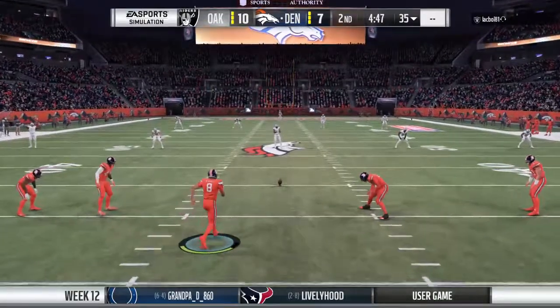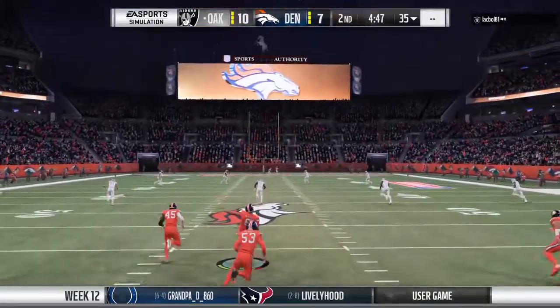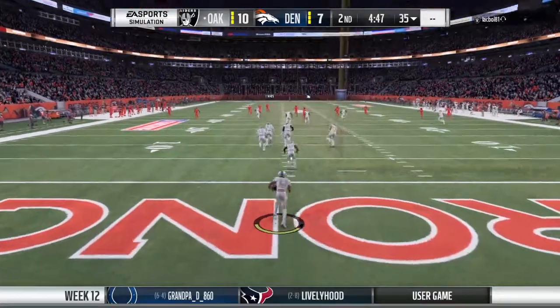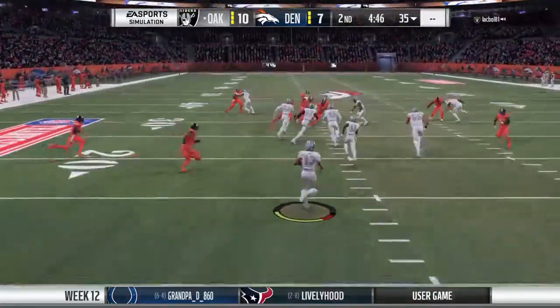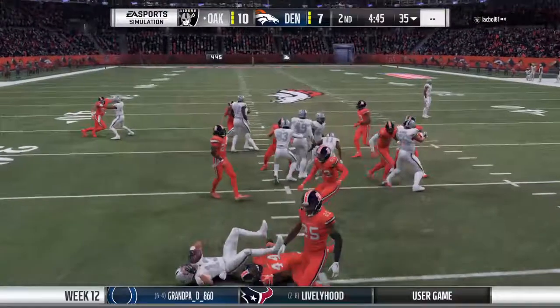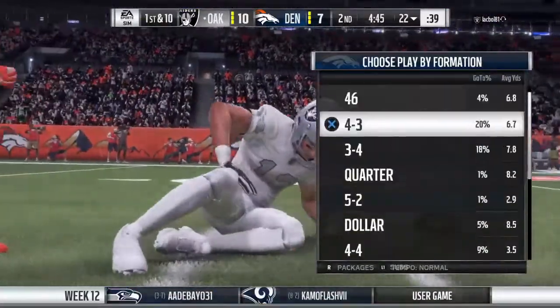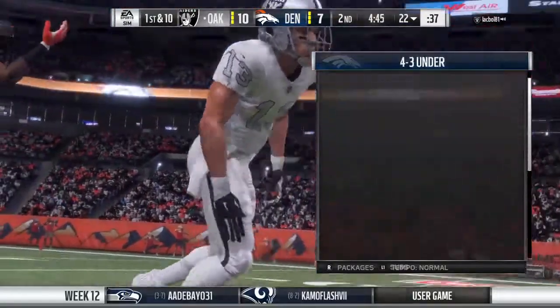Now McManus on to kick this one off. That'll be taken in the end zone. And he'll get it up past the 20 to the 22-yard line. And now Oakland ready to take the field.